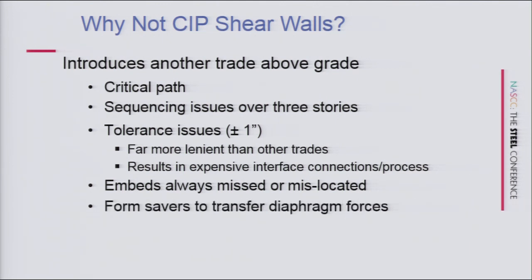So the other thing is that to get the forces in cast-in-place construction from diaphragms back to the wall, we normally end up putting a bunch of form savers in that wall so that the formwork can go up. Those are pretty expensive. They're like 5 times what just a bent bar runs. They look easy to draw, but they're actually fairly pricey. And so the point is, these issues are present on every project.